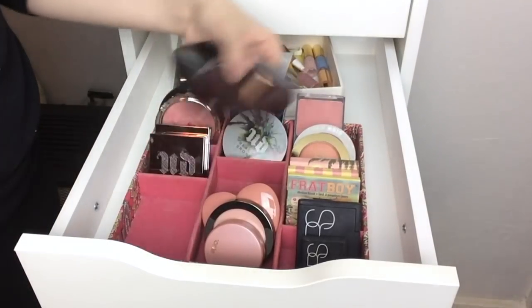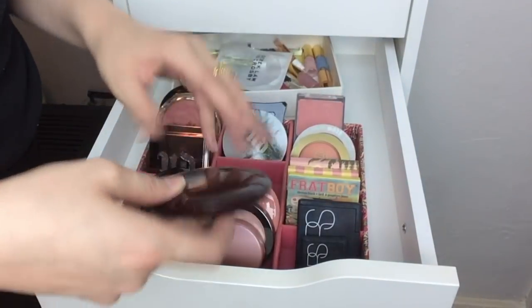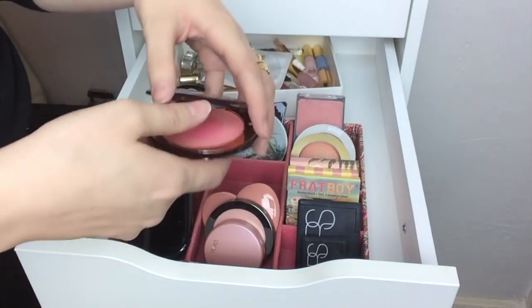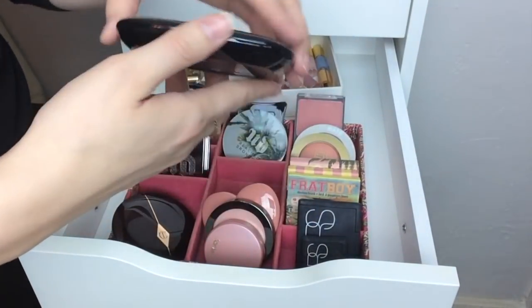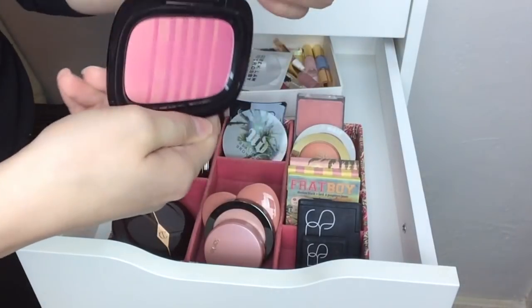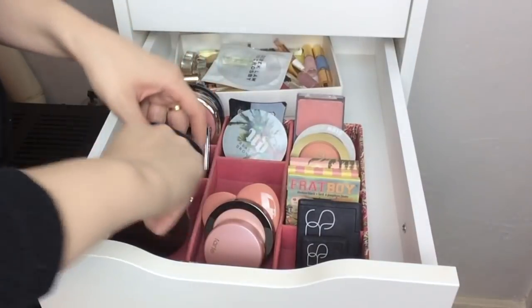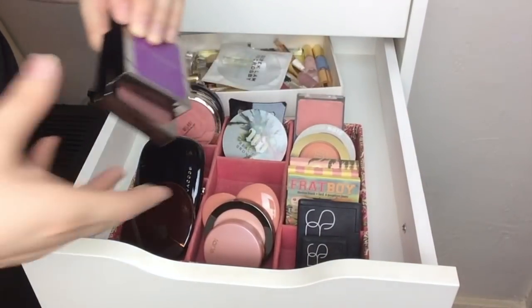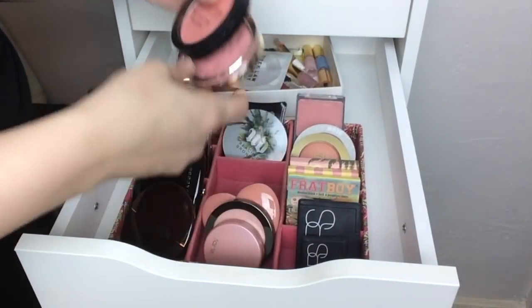Just a little tip. I have my 2 fanciest blushes that I own. My Charlotte Tilbury Love is the Drug blush. Beautiful shade. Super expensive though. I don't think I'd ever own more than one of these. And then the Marc Jacobs Love Flush. What is it called? Lush and Libido blush. I have my 2 Urban Decay blushes. I have Fetish and Bittersweet. And then I have Milani and Makeup Revolution in the back corner here.